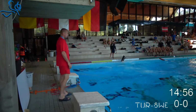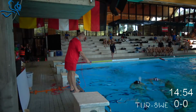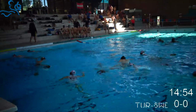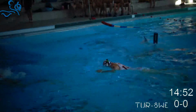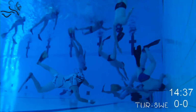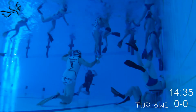Hello, welcome. You are tuned in to the European Underwater Rugby Championships being broadcast live from Helsinki, Finland. And the first match of the day is currently being played between Turkey and Sweden. This is on the men's side of the draw. There are 4 teams in the group. Turkey is in white, Sweden in blue.